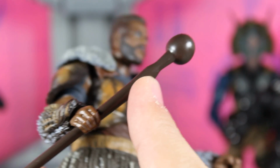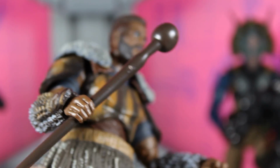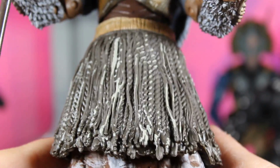Now the staff, again, I voiced my opinion. I was very disappointed that they just went with a completely smooth brown plastic. No texture to it, no details, nothing to this at all. It is nice that we get it for M'Baku, but there's absolutely nothing to it.